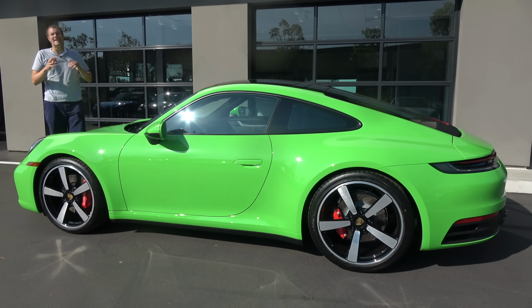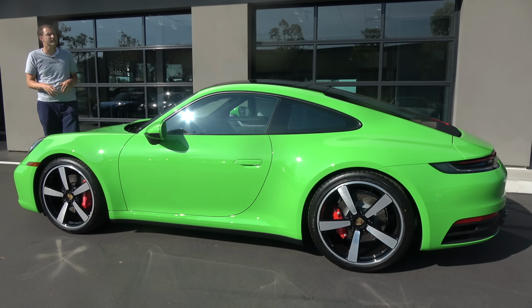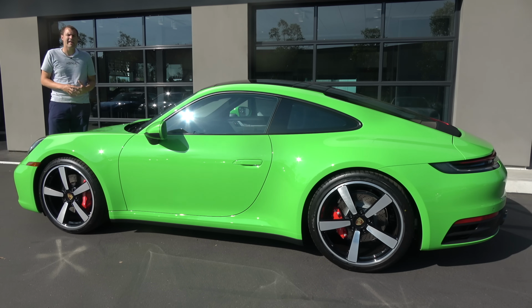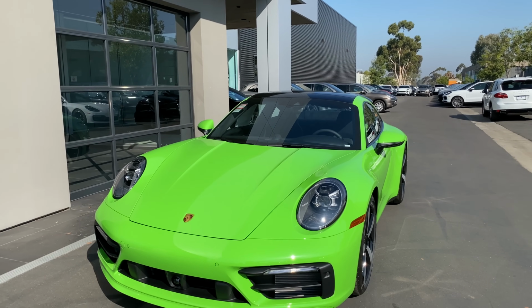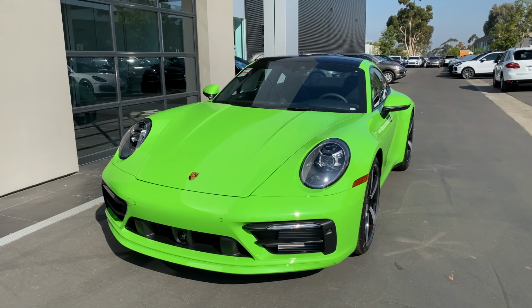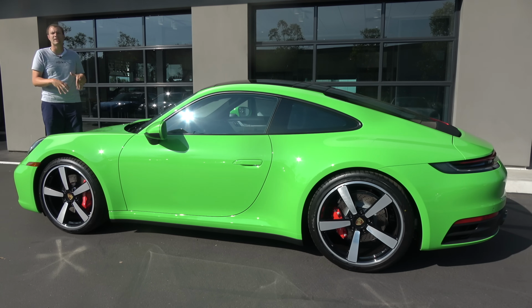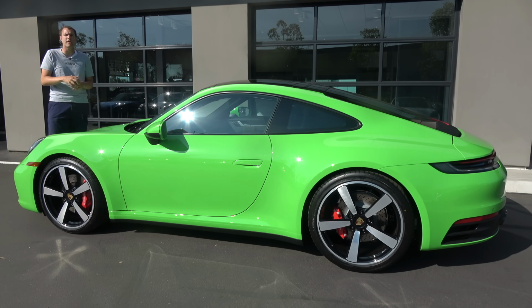So let's talk 992. This car is replacing the 991 911, which had been in production since 2012. And like every new generation of 911, it's a little bit longer and a little bit wider and a little bit more powerful than its predecessor, but it still keeps the same general profile. This car is a 911 Carrera S, which has 443 horsepower. That's up from 420 horsepower in the outgoing Carrera S.